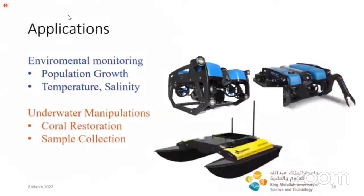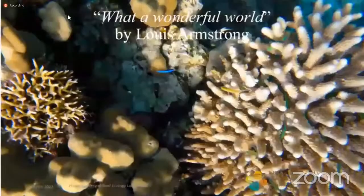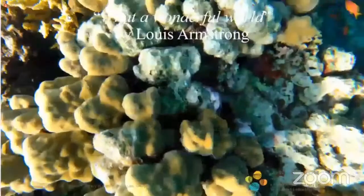The main application that we are looking at is environmental monitoring, that may include the population growth of organisms, or environmental parameter detection such as temperature and salinity. Moreover, we are also working on a project for underwater manipulation, where you see one of the examples given by Professor Charlotte Park and Professor Shinji Park yesterday for color restoration, and it can also be sample collection.